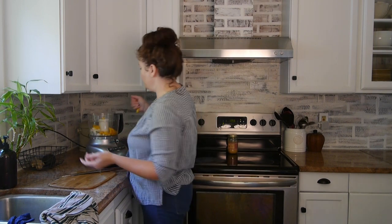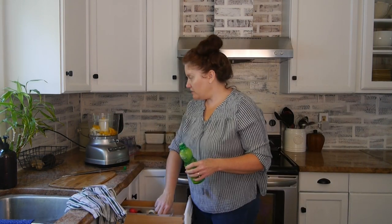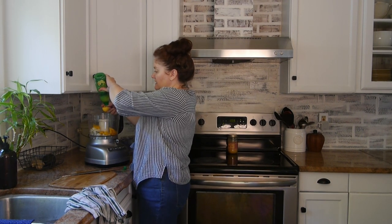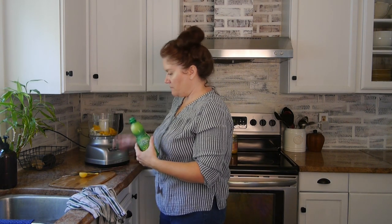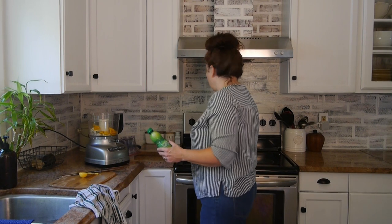So I've heard. So we have our yellow pepper and our onion, and I'm going to put in 1 tablespoon of fresh lime juice. Now, I like to use the real lime, and I ran out of limes. So I'm using bottled lime juice. The best is always to use it from a lime.